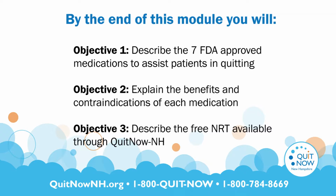During the next 30 minutes, we'll talk about the benefits of supporting patients by using one or more of the FDA-approved medications to support their quit attempt. After this lesson, you'll be able to describe the 7 FDA-approved medications to assist patients in quitting, and explain the benefits and contraindications of each of the medications. Also, you'll be able to describe the free NRT available through QuitNow-NH.